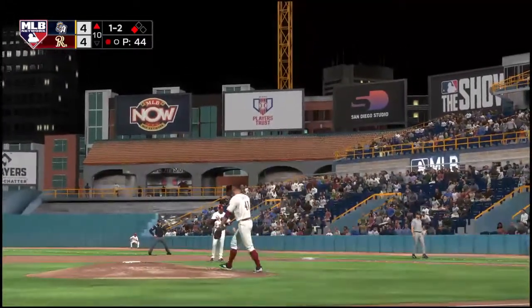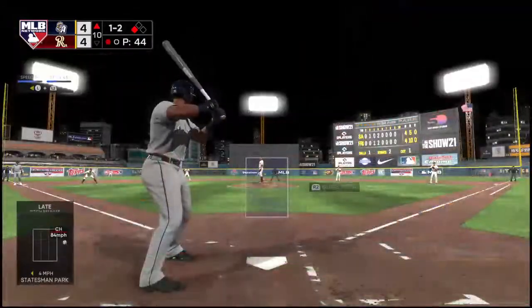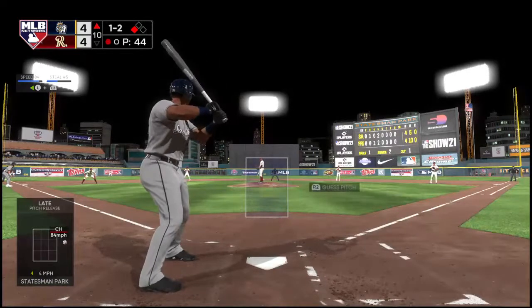Listen, I'm not trying to make up an excuse, but this is this guy's fifth inning of work in this game out of the bullpen. Are you kidding me? Nobody goes five innings anymore.